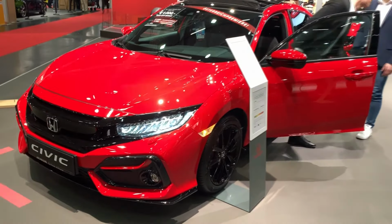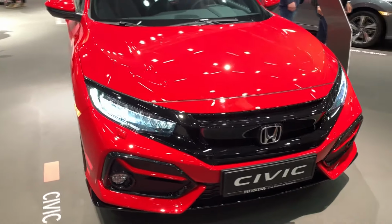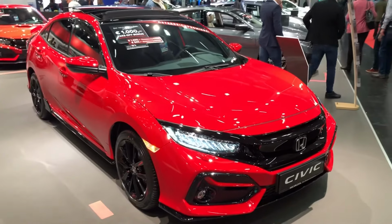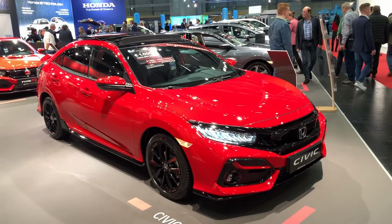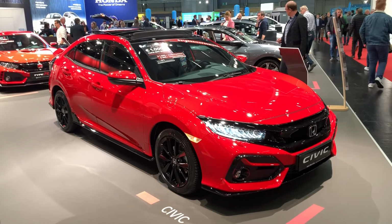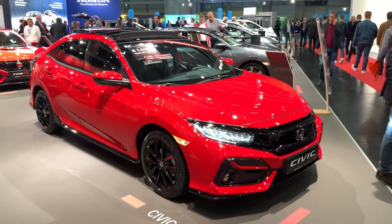I think it looks very aggressive. Once again, I was looking at the Honda Civic when I was buying a new car, because this car is really good on the road. I drove one, and really the driving capabilities are insane. So yeah, do tell me in the comments, what do you think about it?